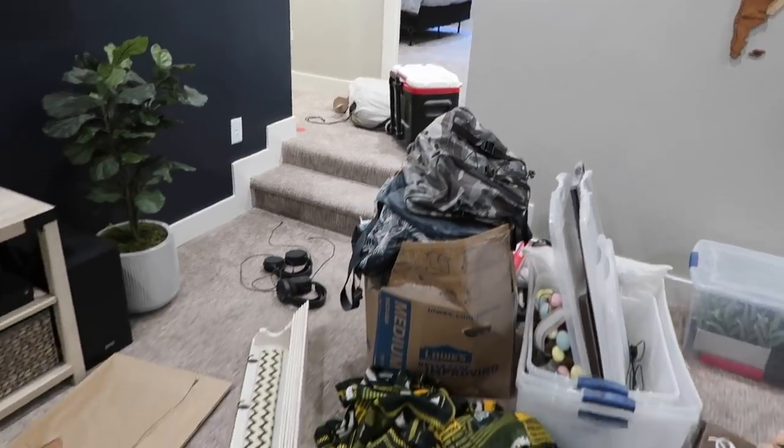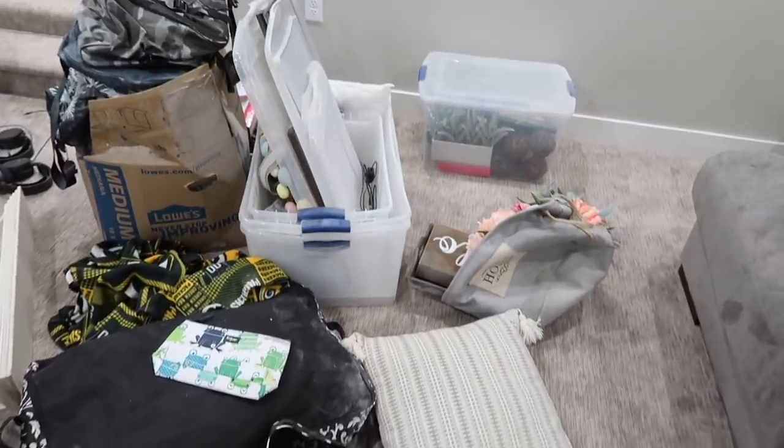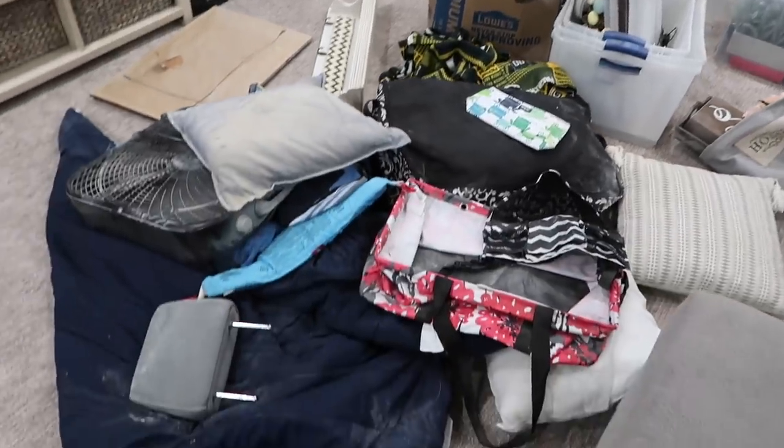But enough talking, it is time to tackle all of this and decide what we are keeping and moving out to the shed or putting in our house, or what we are going to donate.